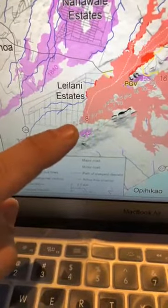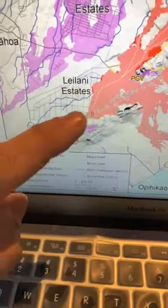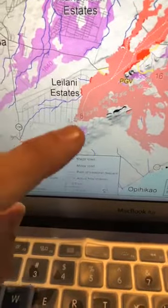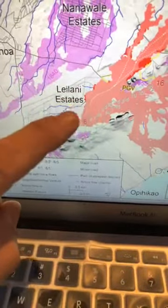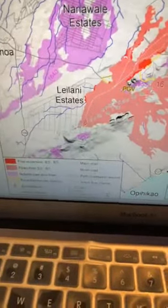The big question is going to be, does it put out as much lava as 8 does? Or is it going to be a small one like 16 has turned into more recently? Certainly 9 is a big area of concern, and it could easily put out flows that fill more of Leilani, which hopefully by now is all evacuated and there's no one in there anymore.